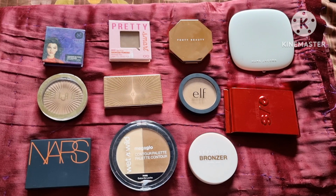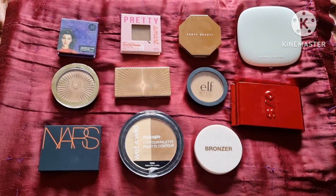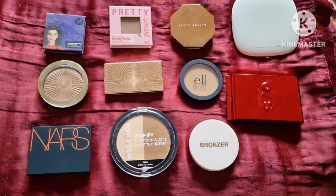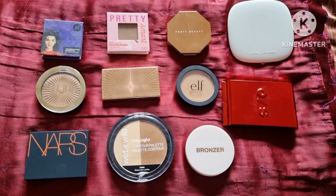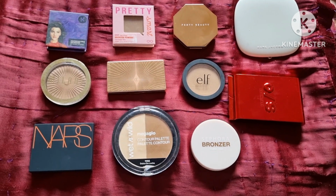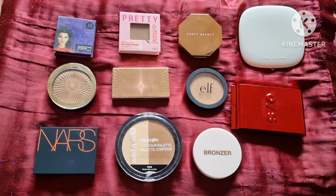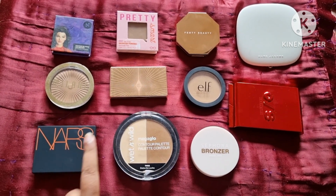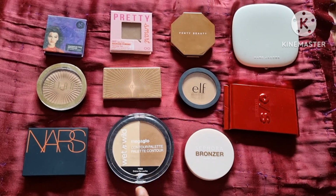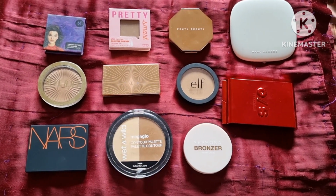Okay, you guys, it took me a while to do the math on these 11 bronzers, but I can tell you that this is probably the most expensive out of my entire makeup collection. It's double compared to my blushes, which is shocking because I have a slightly lesser number of blushes compared to bronzers. There are a lot of super expensive ones like NARS, Fenty, One Size, and Marc Jacobs. The value on the Marc Jacobs is very high, and I think it is actually the most expensive bronzer in terms of value.